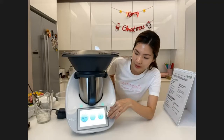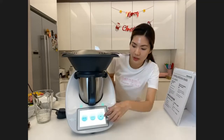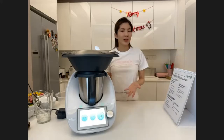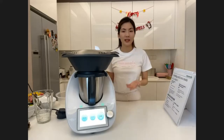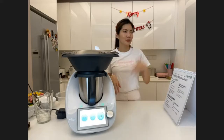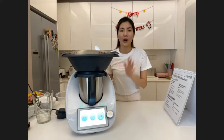At Varoma temperature, because you want to steam, okay? And the speed, I will go on speed 2. Okay. So while it's steaming, what you can do is go take a shower. You can also probably watch some TV, okay? You can actually multitask while it's cooking.